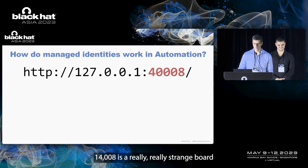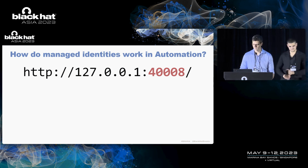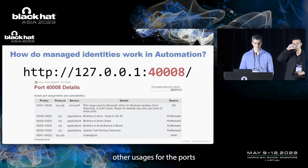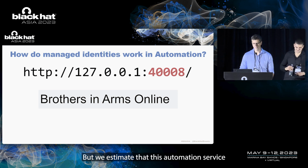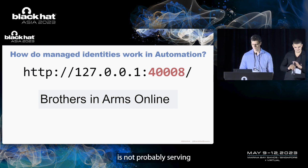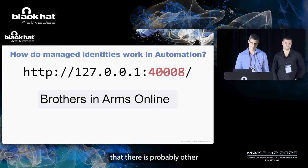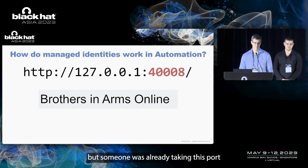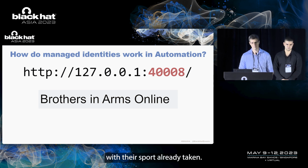Port 40008 is a really strange port for a local server that has no problem with ports. So we Googled port 40008, and of course, there are other usages for the port, like the Brothers in Arms online service. But we estimated that this automation service is probably not serving Brothers in Arms online. What we speculated, and our spidey sense was tingling, is that they probably wanted to use port 40000, which is a round, nice port, but someone was already using it, so they had to go to the next one, and the next one, and the next one, and we got 40008. Apparently, there were 7 other ports already taken.